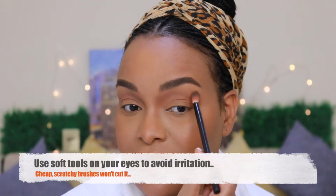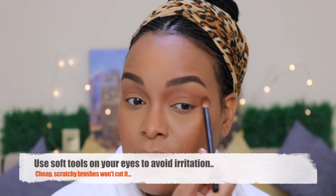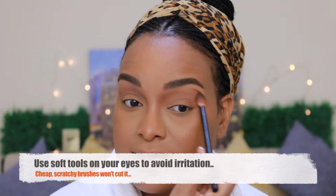Also, your brushes should be soft, because obviously if you're using brushes that are scratchy and not good quality, that can also cause your eyes to get irritated. So make sure anything that's touching your eye is super soft. The bristles are soft, the pressure is low, and yeah.